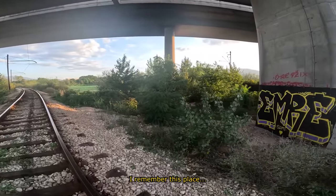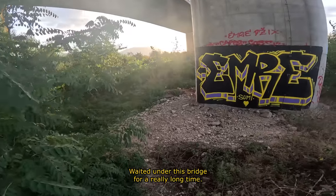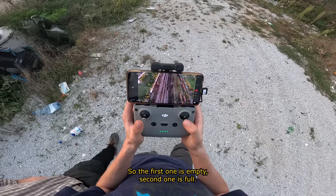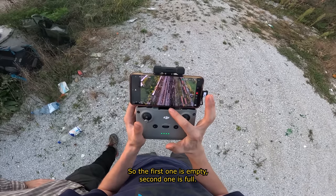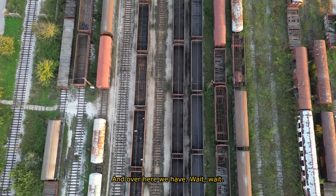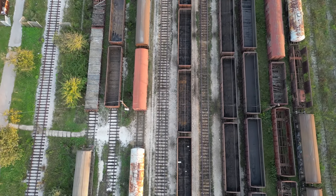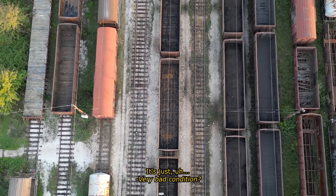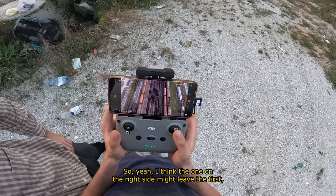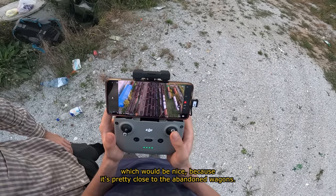I remember this place. Waited under this bridge for a really long time. Hopefully it won't come to that again. So the first one is empty, second one is full. And over here we have, wait, this seems to be, is it crap? Oh no, okay, it's just very bad condition. Yeah, just in very bad condition. So yeah, I think the one on the right side might leave first, which would be nice because it's pretty close to the abandoned wagons.